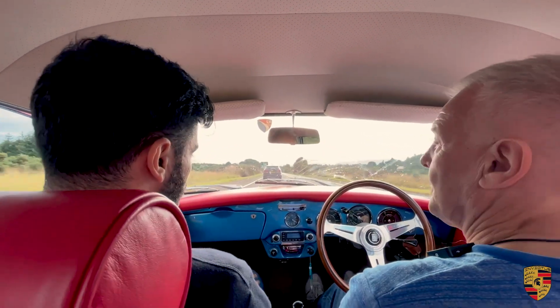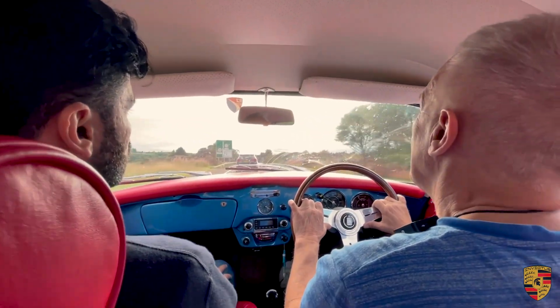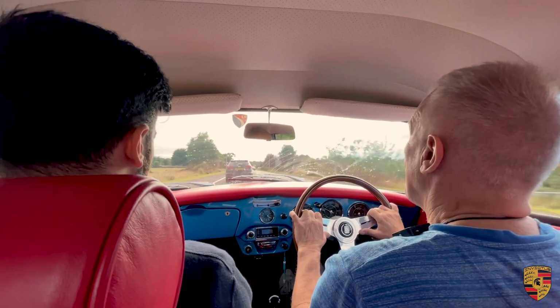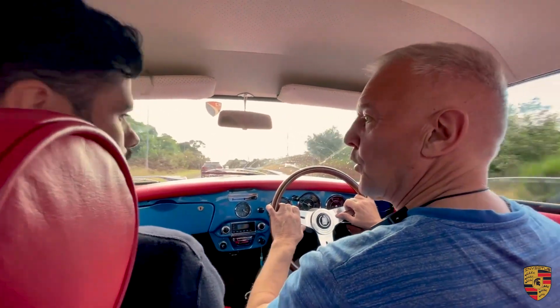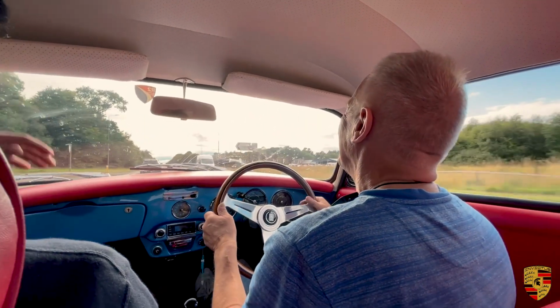So you've had this since the early 90s? Yeah, mid-90s, I think. And what was the inspiration behind buying this rather than anything else? No road tax. Even then? Even then, yeah.